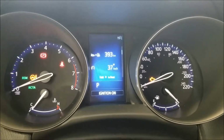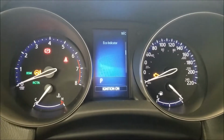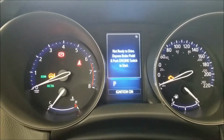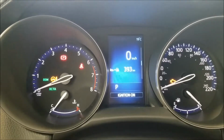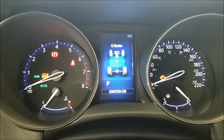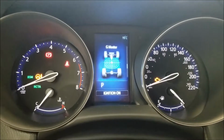It does have distance to empty, average speed, and I should note that every time you start the vehicle and shut it off, it will give you an account of that trip. So it'll tell you how long that trip took, how much fuel you used, that sort of thing, that type of information. So this also has a digital speedometer, distance to empty, which is standard on all Toyotas, and it has a G-force monitor. So if you want to take it out and hit the corners quite hard, it'll tell you how many G's you put into it.